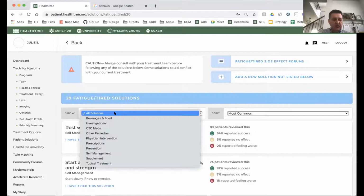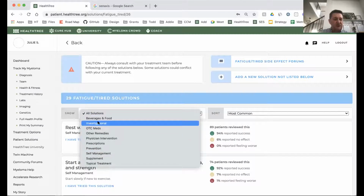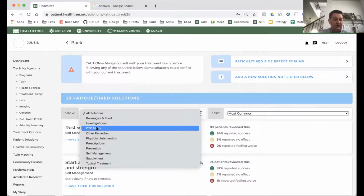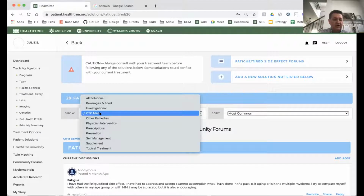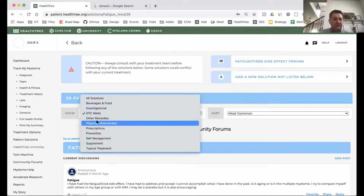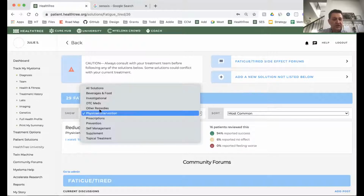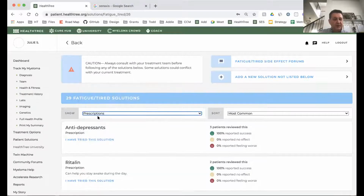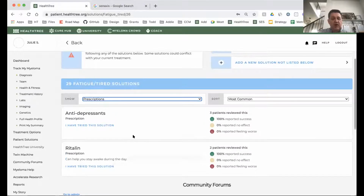You can also sort based on the type of solution. Is it a beverage and food solution? Is it investigational? Is it over-the-counter meds? For fatigue, there are no over-the-counter meds. For physician intervention, reduce your medication and chemo dose is the only physician intervention related to fatigue. For prescriptions, antidepressants or Ritalin have been reported.